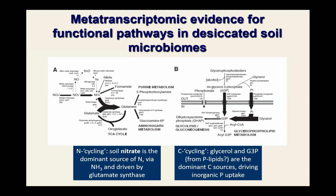So it would appear that nitrate reductase and nitrite reductase, the two enzymes that take nitrate to nitrite to ammonia, where it can be assimilated into organic materials, and particularly into glutamine with glutamine synthase, are active. They were the dominant processes, and so nitrogen sources are essentially driven by inorganic sources. Dinitrogen fixation, gaseous nitrogen fixation, is virtually non-existent under those conditions.